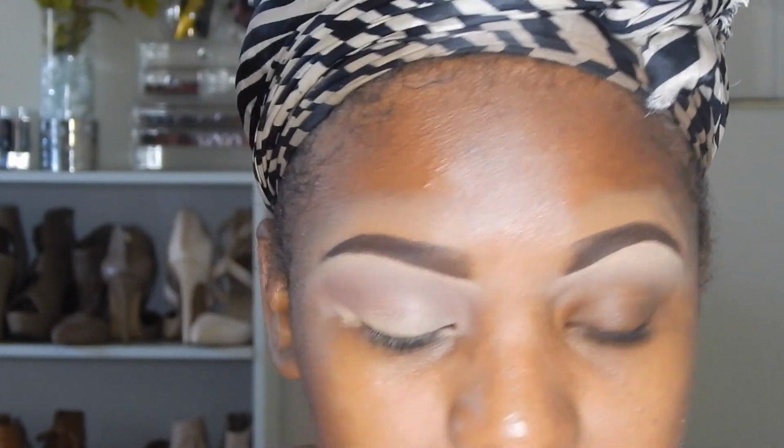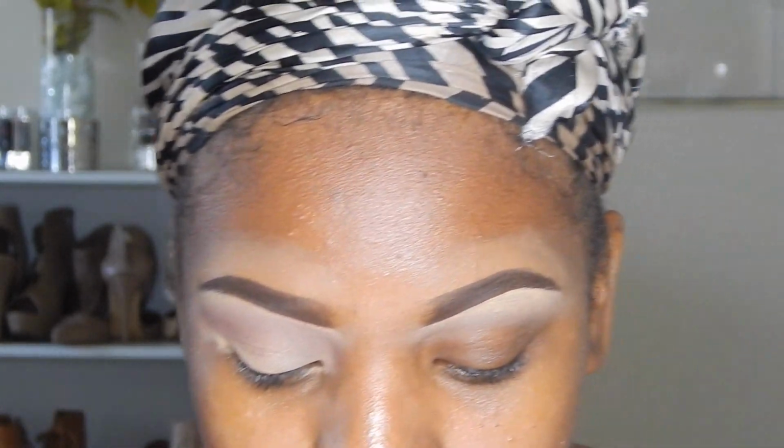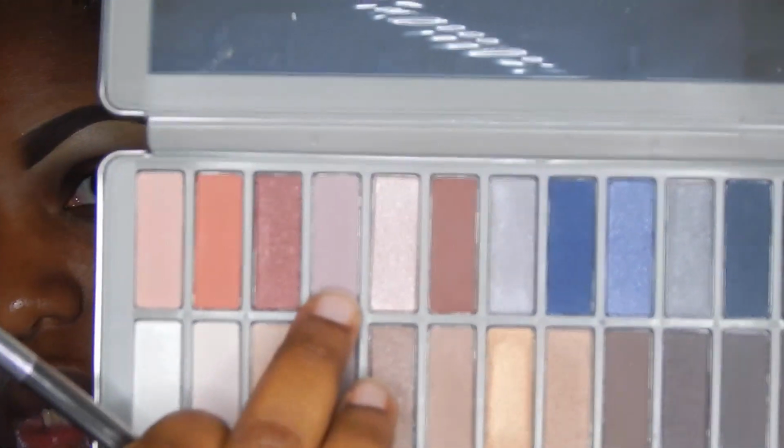So I should have set the concealer because it's making it really muddy and icky, but it's working out. I'm going to switch brushes to a nice fluffy brush, and then I'm going to go over a color to this one and mix it with the brown one to give a lighter shade for the transition because I don't want it to be too dark.